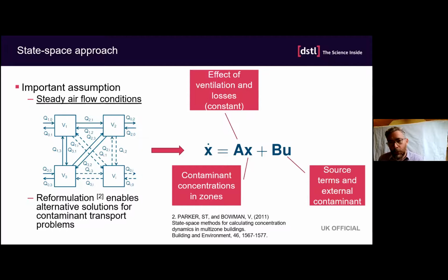And we recast that in a matrix equation on the right there, using a standard form that's used in a range of engineering applications, but we're applying it here to look at concentrations in the zone. So our X here is a vector of concentrations in the zones. And we're looking at really a system of ODEs there to look at the effect of ventilation and other losses, like losses that are important for particles, and then sources. So whether that source is inside the building or outside the building.